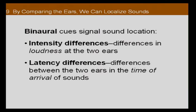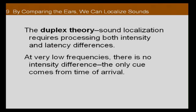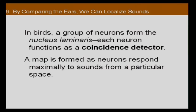Okay, so what are these different brain structures doing with the information from both sides of the auditory world? They are processing basically the timing difference between when sounds arrive on the left side versus the right side. And they're making a discrimination: is the sound more to the left or to the right? And to understand this, we need to know about one particular nucleus. This is a nucleus in the bird called the nucleus laminaris. This is where all of the major work had been done on sound localization in birds.